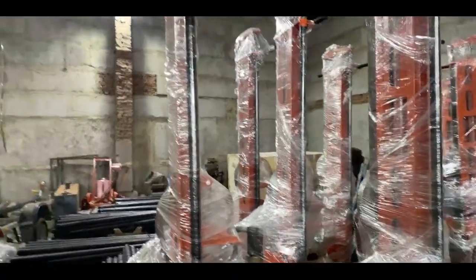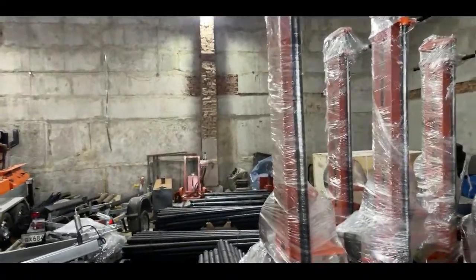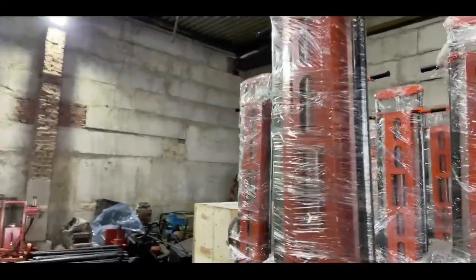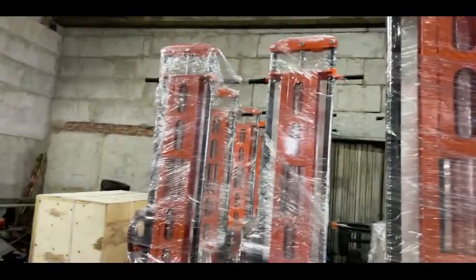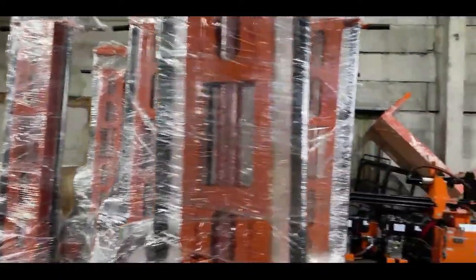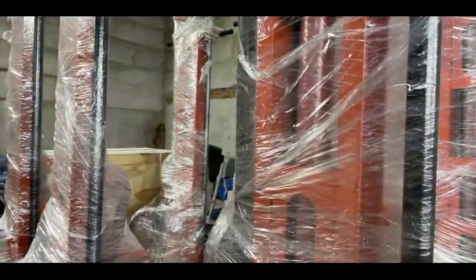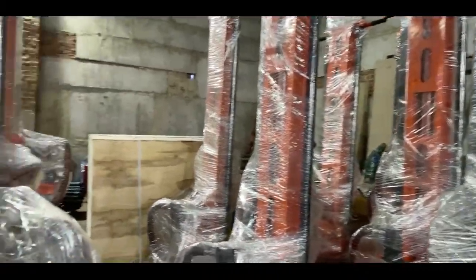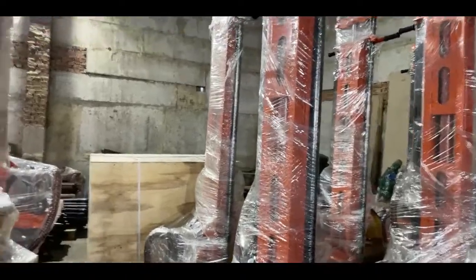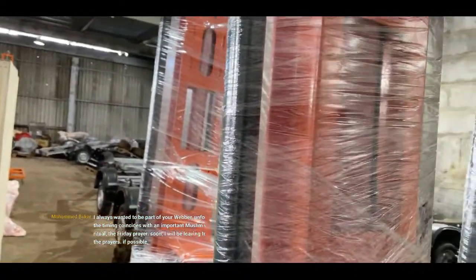So here they are. They are all covered with the stretch film, so they will be safe once they are put in a container or in a truck. So the transportation will be fully secured, right? Okay.